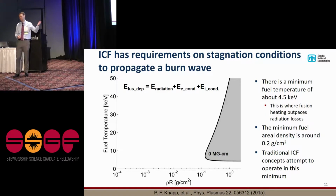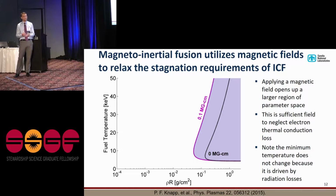Now, it's really hard to go up in areal density. It's also very hard to go up in temperature. So ideally, you would want to operate right in this little corner here. That's the easiest spot to access. But is there something that we can do to make that spot a little bit easier to get to? So if we apply a magnetic field, we can start to relax some of these conditions. So here I've applied a 0.1 megagauss centimeter magnetic field.